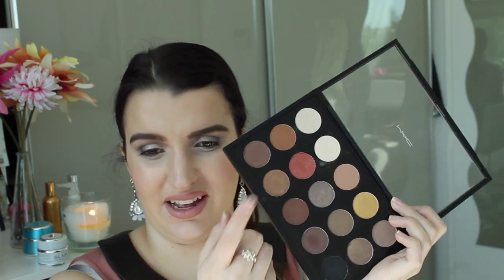This gold one, Gold Mine. And I would recommend buying Bronze and Carbon for a nice black. Ooh, Satin Taupe. And then there's Sable, Saddle, and those ones. Or Glitters is a good one as well. And Nylon is a great highlight, but it's a goldy highlight. So they're great eyeshadows. I would recommend MAC eyeshadows to anyone.